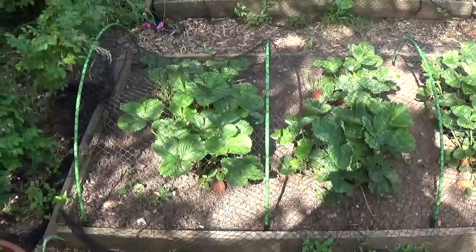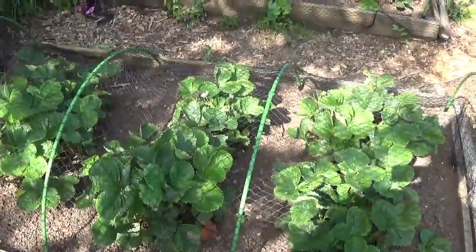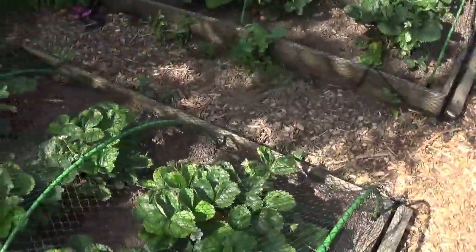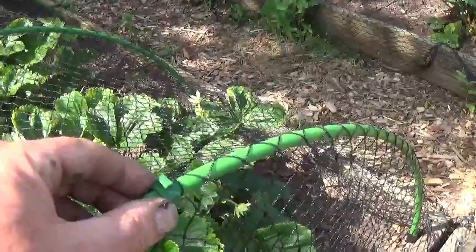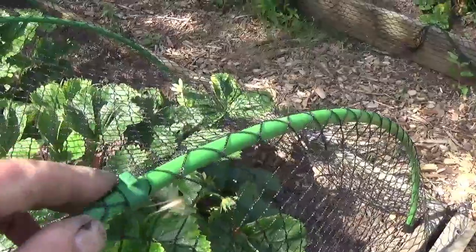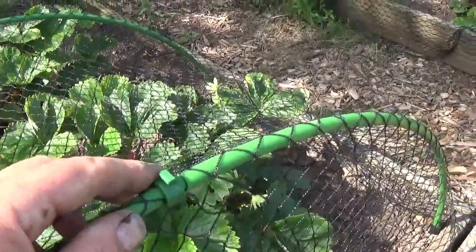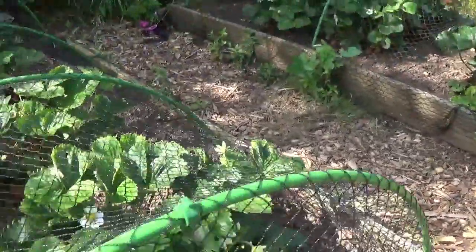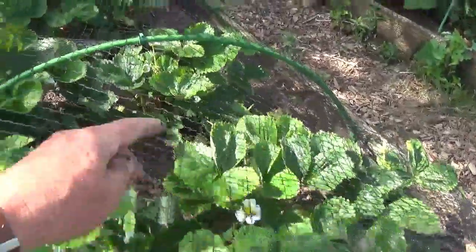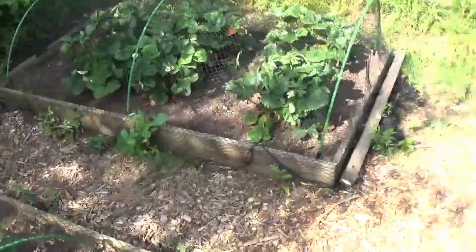Strawberries, that netting kit, brilliant bit of kit. I forgot to mention, well, I probably mentioned, but I don't know whether I showed you, these little clips that help to hold the netting on, absolutely brilliant. Great little bits of kit. But yes, strawberries doing well, more flowers coming, can't moan there.